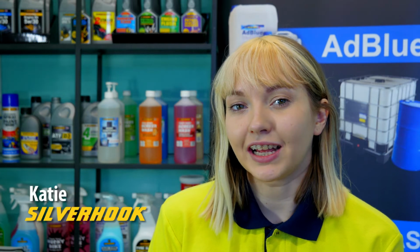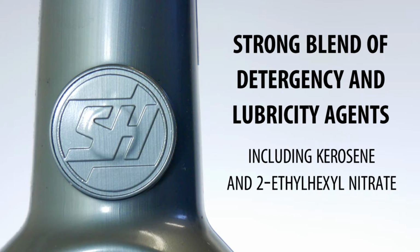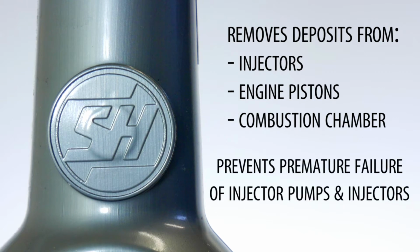Silverhook Diesel Treatment and Injector Cleaner is for use in all diesel engines. It contains a strong blend of detergency and lubricity agents, including kerosene and 2-ethylhexyl nitrate, to improve the auto-ignition properties of diesel fuels. This will help to remove deposits from the injectors, engine pistons, and combustion chamber, and prevent the premature failure of injector pumps and injectors.